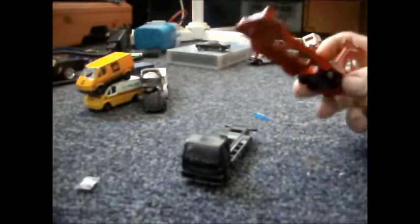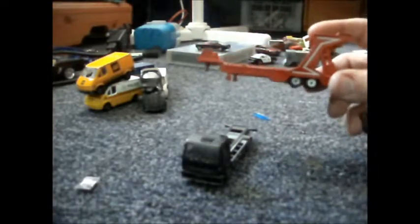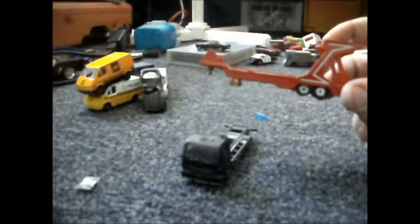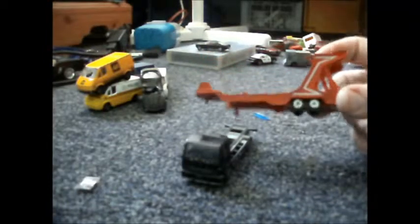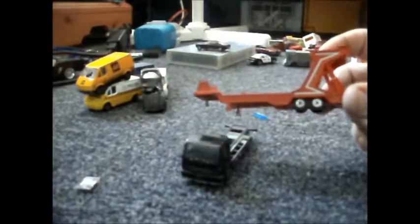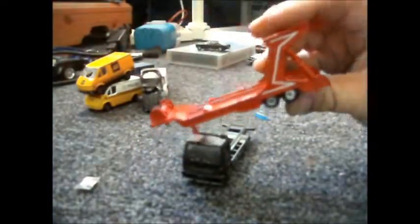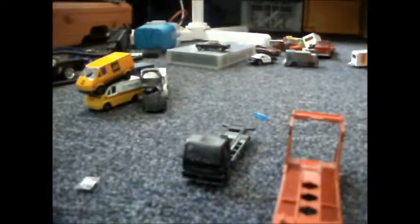Actually, I remember when I was a kid, I had a red one of these. Being a kid, I left it on the driveway, and I can't remember who it was, either Mum or Dad, one of them. They ran over it with the car and flattened this bit. Everything else survived, it was just this back bit that got flattened. So instead of throwing it away, I snapped these back bits off and used it as a flatbed trailer. I don't have that anymore. I think that went years ago.